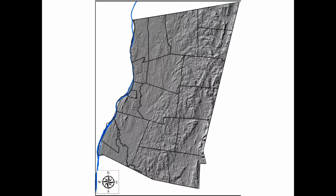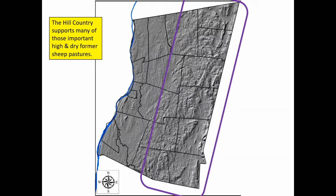Thinking a little bit about where you find things in the county, this is essentially an elevation map of the county, and it shows the tectonics coming down through the western part, through the eastern part of the county. The Hudson Valley is on the western part. And that eastern hilly region is where you'll find some of those higher, drier pastures that I mentioned, where you find that little bluestem and where you find some of those interesting skippers. It's also where you're going to find some of those heath barrens, and where you'll find some of those interesting butterflies.